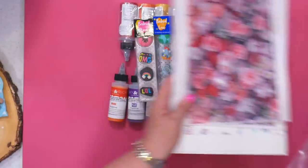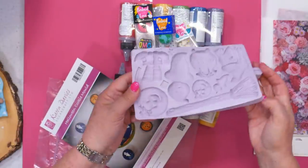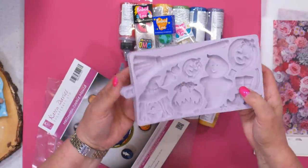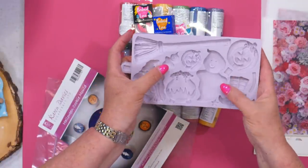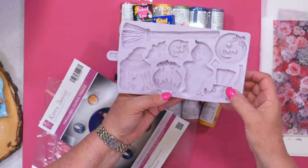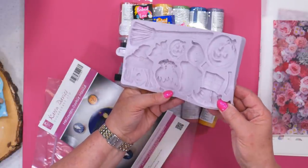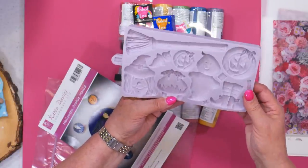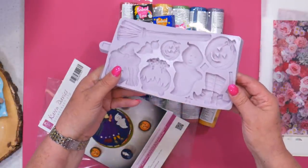Now, Karen is in on Monday, and she is going to be bringing her new mould for Halloween. And I'll just turn it the right way before Antonia tells me off. And you've got two pumpkins in there, two ghosts, a cauldron, witch, broom, and the legs and feet of the... what would that be, the legs and feet of who? Witch. Well, where's her body then? You could have her sticking out like the Wicked Witch of the West or something.